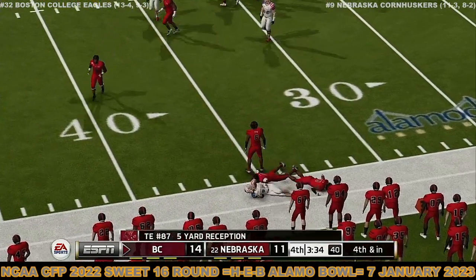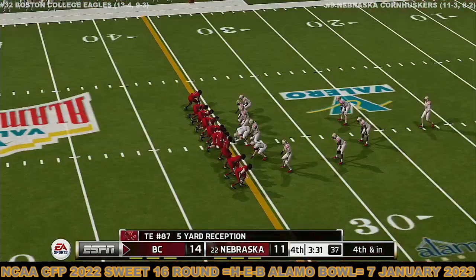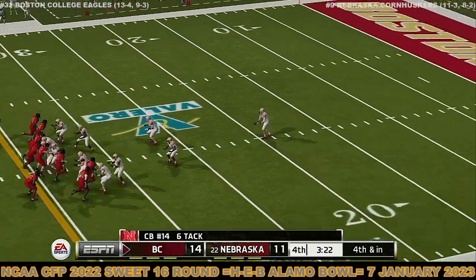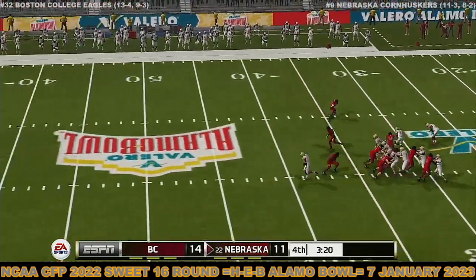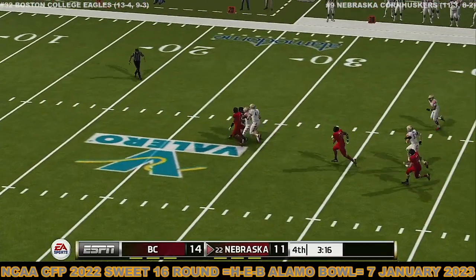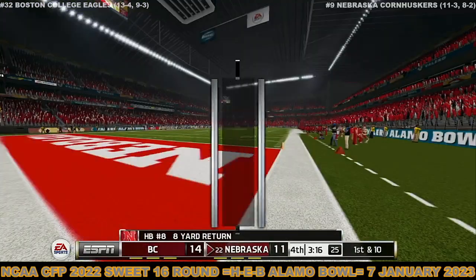Complete. He's got room. And down he goes at about the 35. That's good for a gain of 5 yards. That makes it fourth and the defense has everybody on the line. I think they're going to come after this one. Booming kick. He makes it out to maybe the 29-yard line.